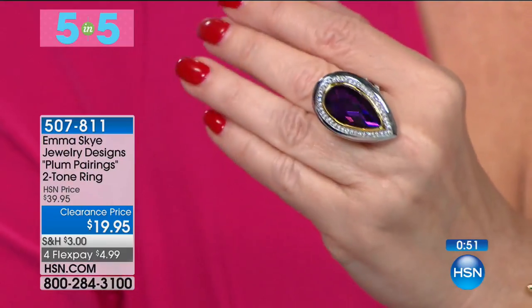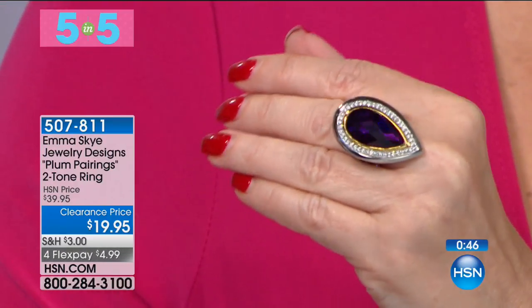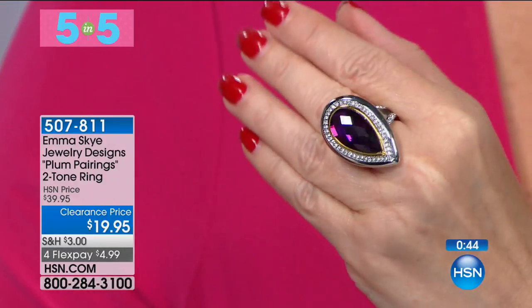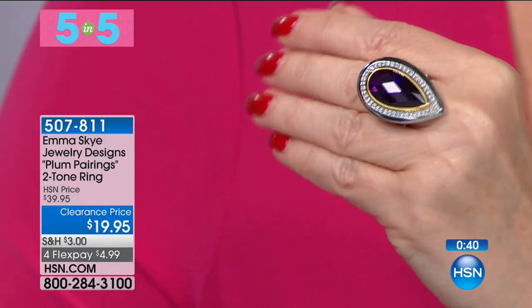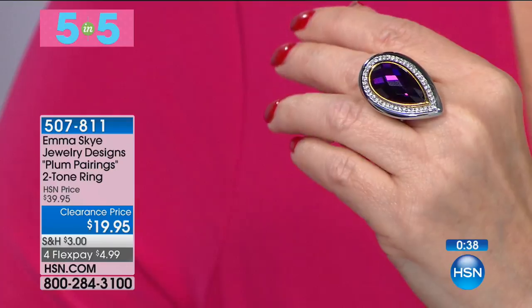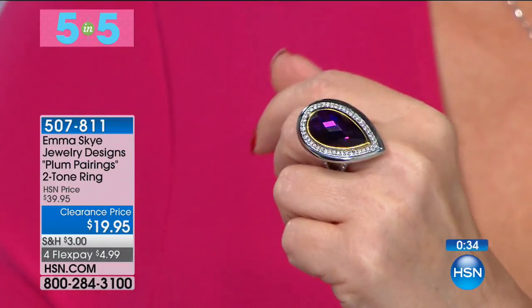Okay, now, our two-tone ring. Look at the size of this first. You put this on, you don't need to worry about anything else. There it is. Okay, so it's 148 left, and that's it. Under $20. If you like bold, if you like statement, if you like color, this is your ring. You're gonna look at it and say, I love it, I love purple. Maybe you're one of those red hat ladies, everything's purple. That would be really fun.